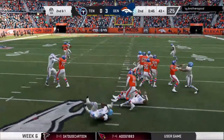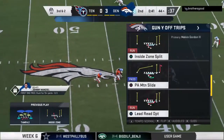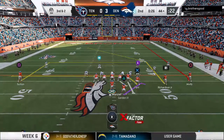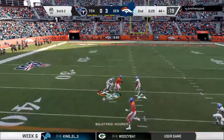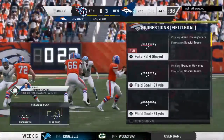Now a 10th carry for Melvin Gordon. And he is met in his tracks behind the line of scrimmage. He lost 2 there, and it's 3rd down. So 3rd and 2. This is quite possibly 4-down territory, though, if they're stopped. They're going to look to throw. And that is incomplete. More problems here on 3rd down.